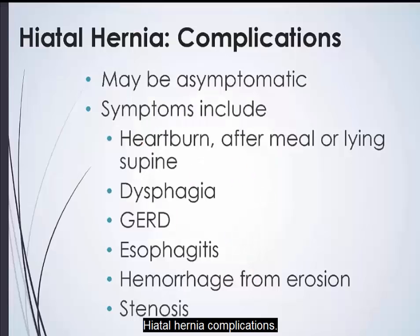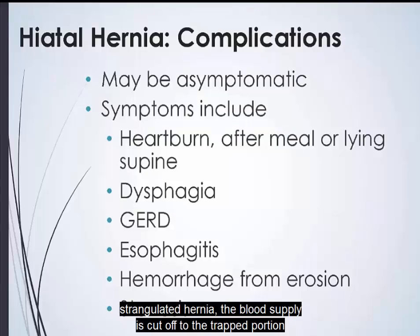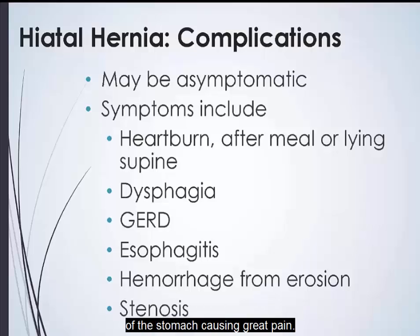Hiatal hernia complications: aspiration of the reflux contents, ulceration, hemorrhage, gastritis, stricture, strangulated hernia. The blood supply is cut off to the trapped portion of the stomach, causing great pain. This is a true medical emergency.